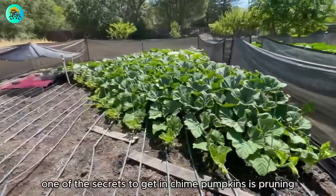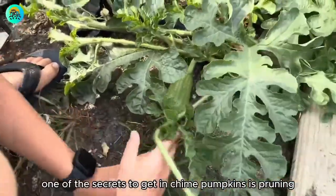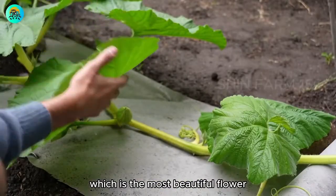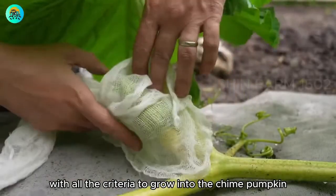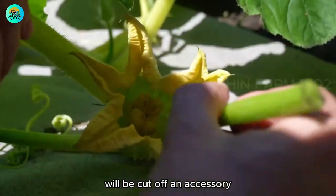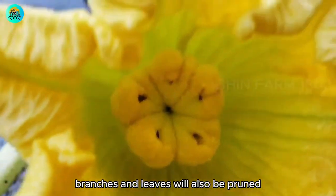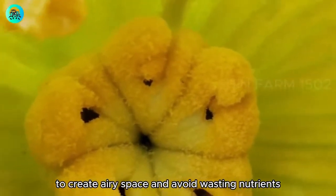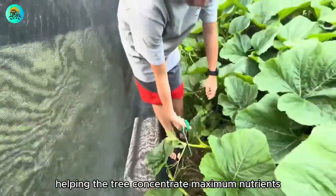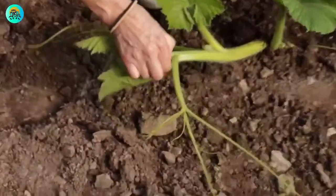One of the secrets to getting giant pumpkins is pruning techniques. The farmer will choose the most beautiful flower with all the criteria to grow into the giant pumpkin, and all other flowers will be cut off. Unnecessary branches and leaves will also be pruned to create airy space and avoid wasting nutrients, helping the tree concentrate maximum nutrients on the selected squash.